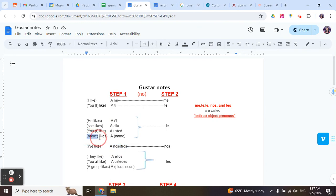Now, if we want to say name likes, that would be like John likes or Mary likes. Then we would start with a John or a Mary. Same thing like this one down here where it's talking about a plural noun. This would be like a mis amigos, to my friends. Okay, so once you've chosen something from step 1, now it's just easy.